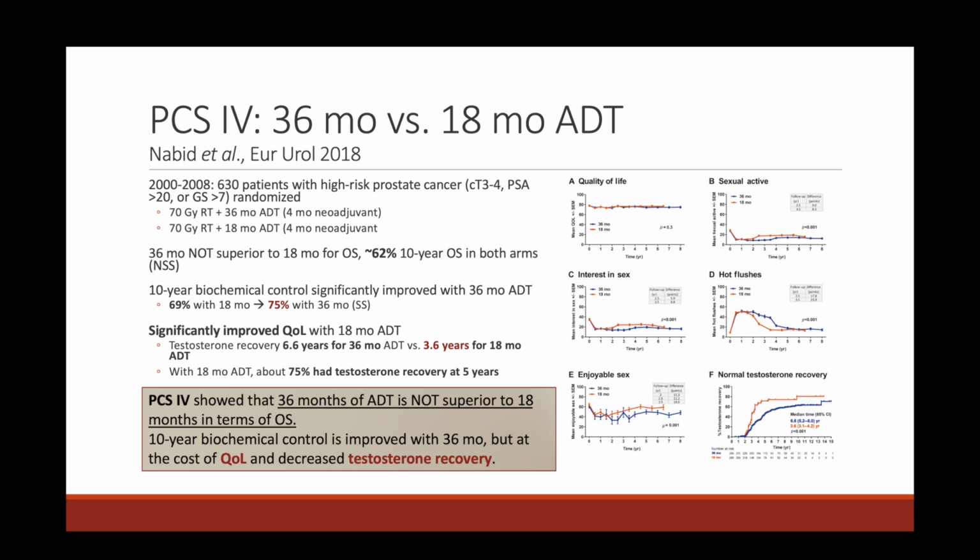The 10-year biochemical control significantly improved with 36 months of androgen deprivation, so it went from 69% with 18 months up to 75% with 36 months. But also, they found significantly improved quality of life with 18 months. The testosterone recovery went from 6.6 years with 36 months of androgen deprivation down to 3.6 years for 18 months of androgen deprivation. And with the 18 months of androgen deprivation, 75% of patients had testosterone recovery at 5 years.